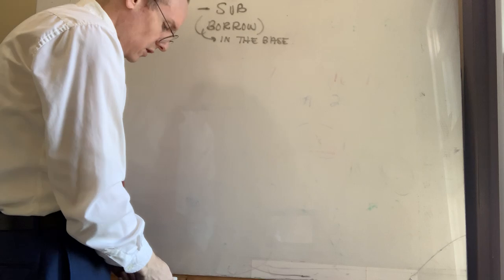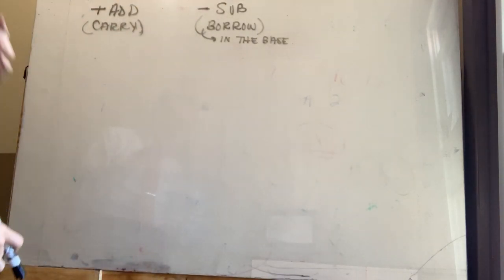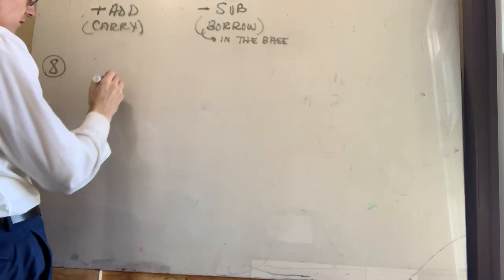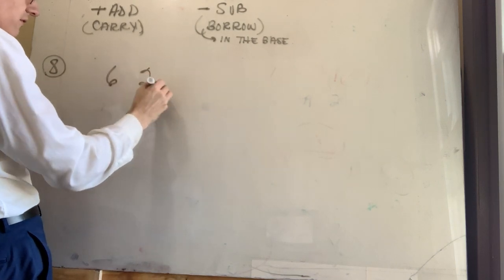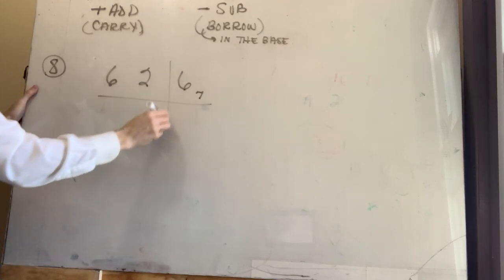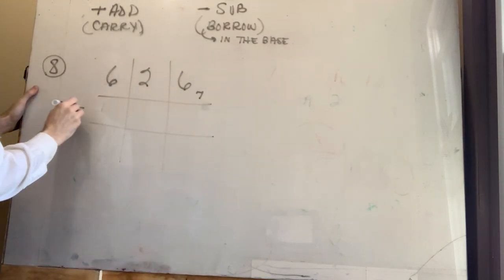So in this case, again, I would use graph paper for this, but you don't want to combine the wrong place values. Number eight is 600. I'm going to try to leave an obvious space. I'm going to draw a little skeleton here. This is an addition problem.